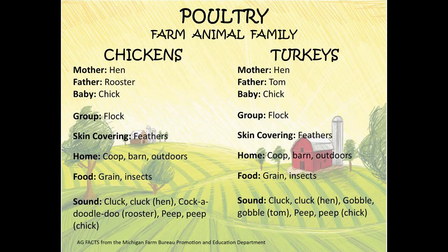Poultry, or fowl, is a word used for different kinds of birds we use for food, including chickens, turkeys, ducks, and geese. There is a lot we could say about all these kinds of fowl. So just focus on the two most common, chickens and turkeys. A female chicken is called a hen, a male is a rooster, and a baby is called a chick. Female turkeys are also called hens. Males are toms, and babies are poults. Both animals are covered in feathers, and groups of them are called flocks.